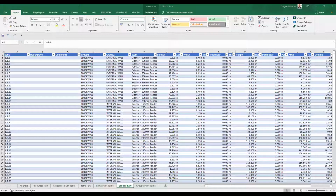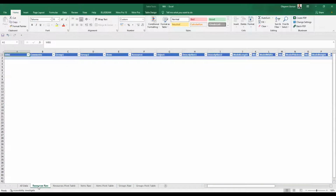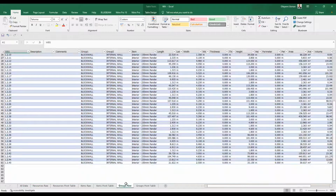So now, when you have this Excel screen, it should bring you a lot of data. This is about 61 rows of data for this particular sheet. You have the resource row, which is empty here. The resource row is where you will have your formwork or any formatted table you have done. The item row you might not really need. What I advise whenever I'm doing training is that the only important sheet I use here is majorly the group row, because it shows me the summary of everything.